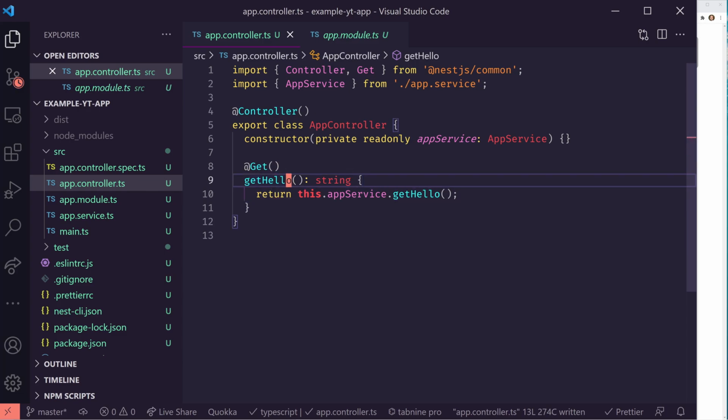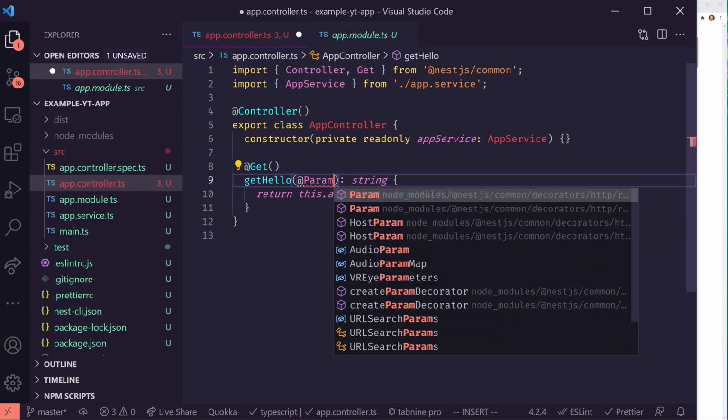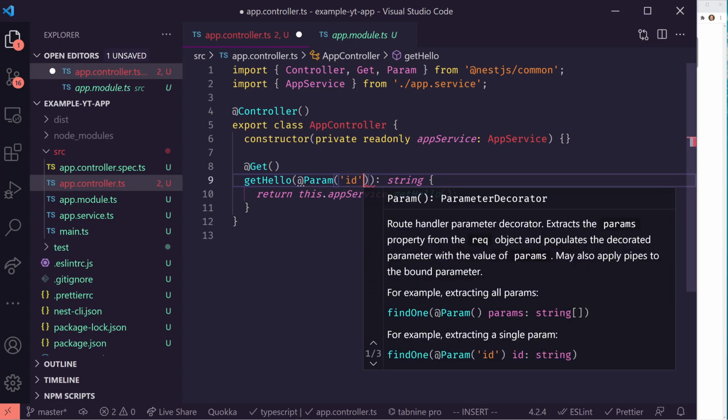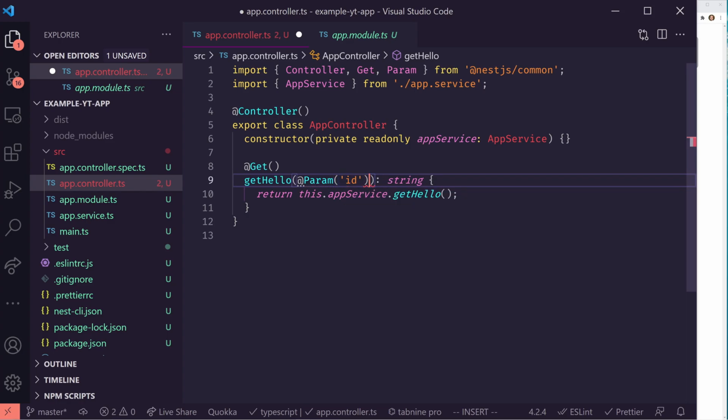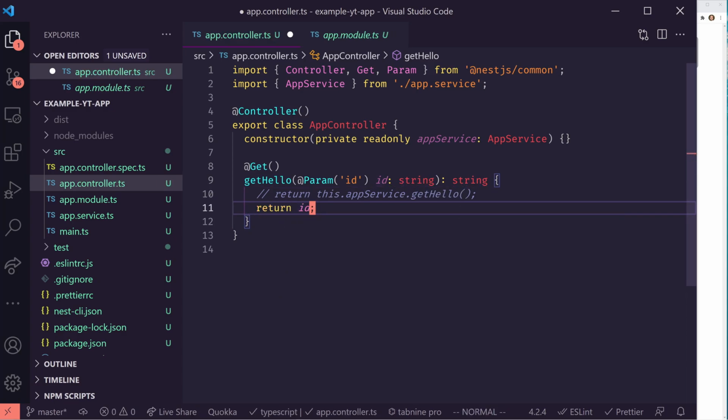And instead of having get hello here, I'm going to put in something called @Param. And this is another decorator that you can add inside here. We're going to have it called id. It's basically an id is the name on the param, and it's going to be type string. It's basically coming from the back end. Instead of returning this app service, which I'll get to in a moment, I could just return back the same id if I wanted to. So let's see if that works.